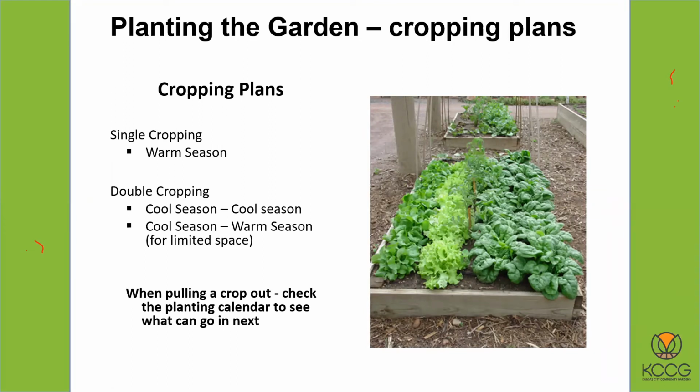So what I tell people to do is whenever you pull a crop out, because it's done, you've harvested it all, then check that planting calendar document that we looked at and see what can go in next.